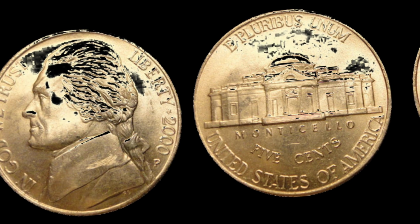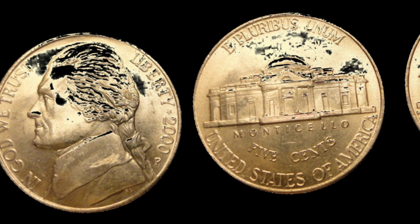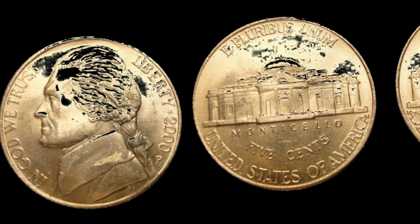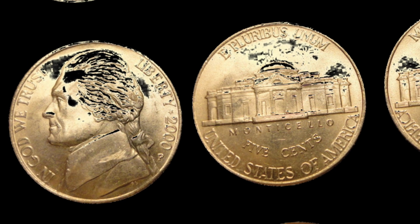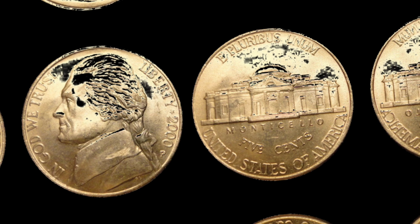So, if you've got a 2000 P Jefferson nickel lying around, it might be time to take another look at it. You could be holding on to a small fortune. Whether it's worth millions or just a few dollars, every coin tells a story, and who knows? Your next treasure might be hiding in plain sight.